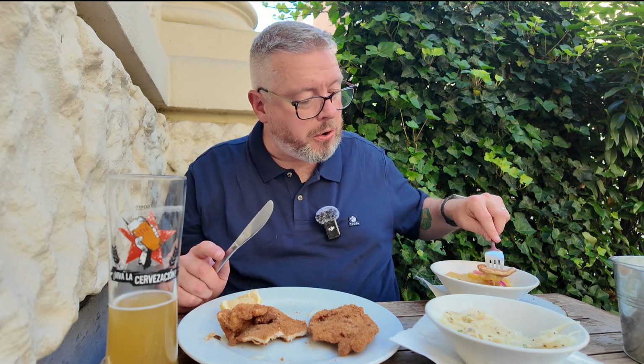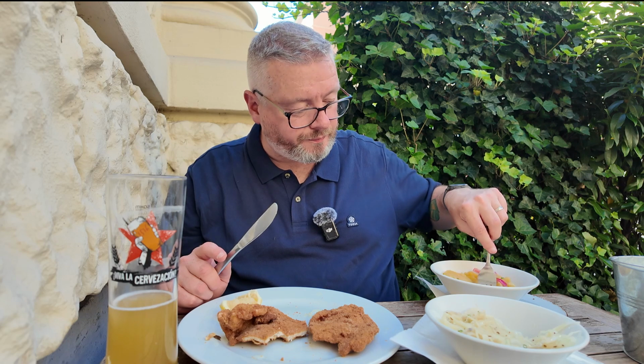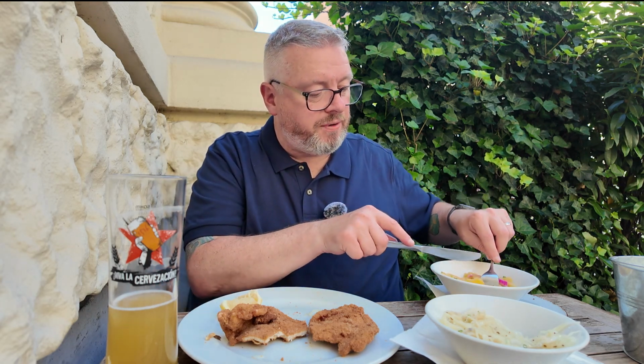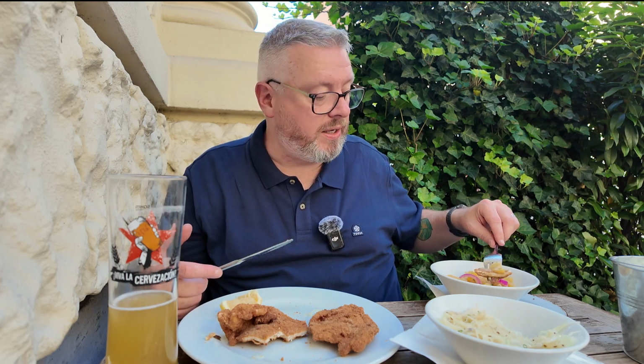I really don't know what's in this dressing. I'm going to have to look it up, I think. But it's got a lovely kind of flavour. And it's almost thickened a little bit because of the cooked potato in there. Little bits of it kind of breaking off into that dressing and thickening it up.